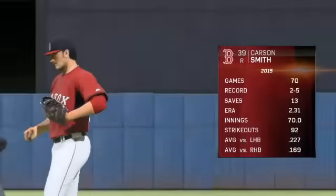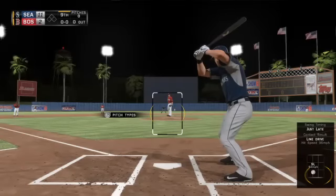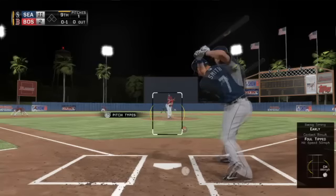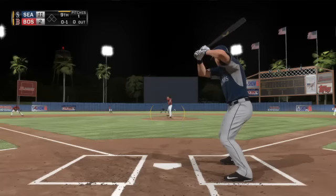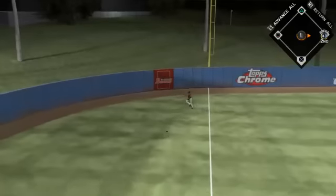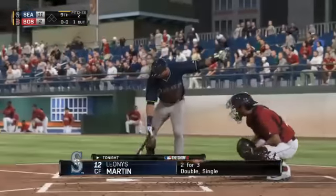Carson Smith will come on now in a mop-up role as he'll just try and keep this deficit from growing any larger. Seth Smith will step in, a ground-out victim his last time. Chopped foul right at home plate. It's strike 1. Now a swing and a fly ball. Bradley sprinting after it. He gets there to make the play for the first out of the inning.